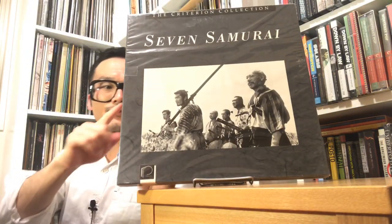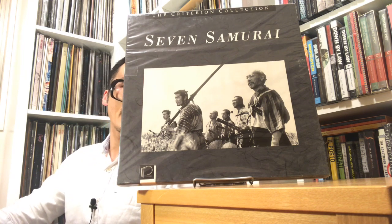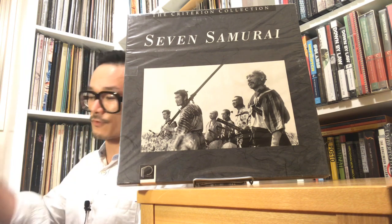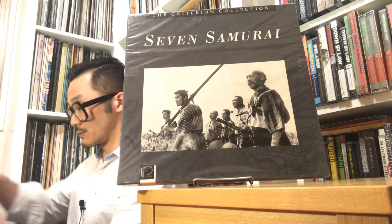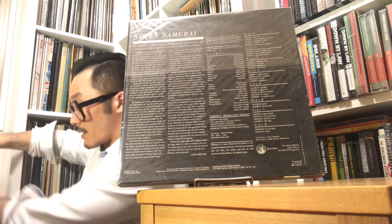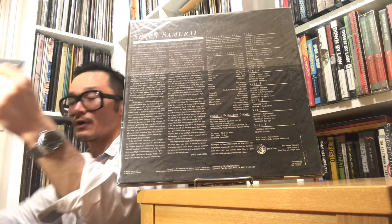Next, this is spine number 67. So this is the CAV box of the Seven Samurai, and this has the audio essay by Michael Jeck, and also has the film itself. So we have this epic film on this truly spectacular Criterion Collection Laserdisc release. Really one of the great releases from the Criterion Collection Laserdisc days, if I do say so myself.